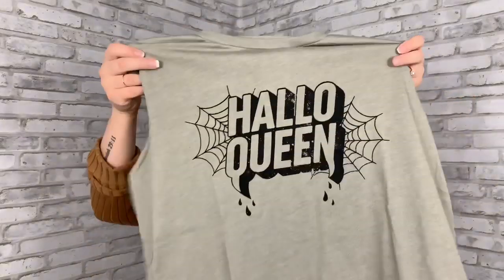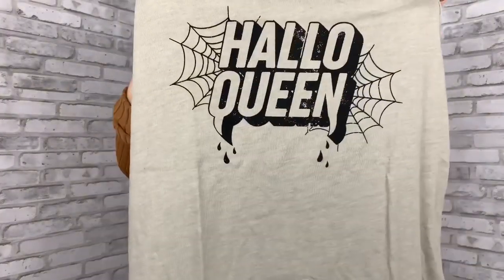Okay, so I got this one. I like this one because it kind of has a spider web, and then the queen has vampire fangs, which I thought was super cute.